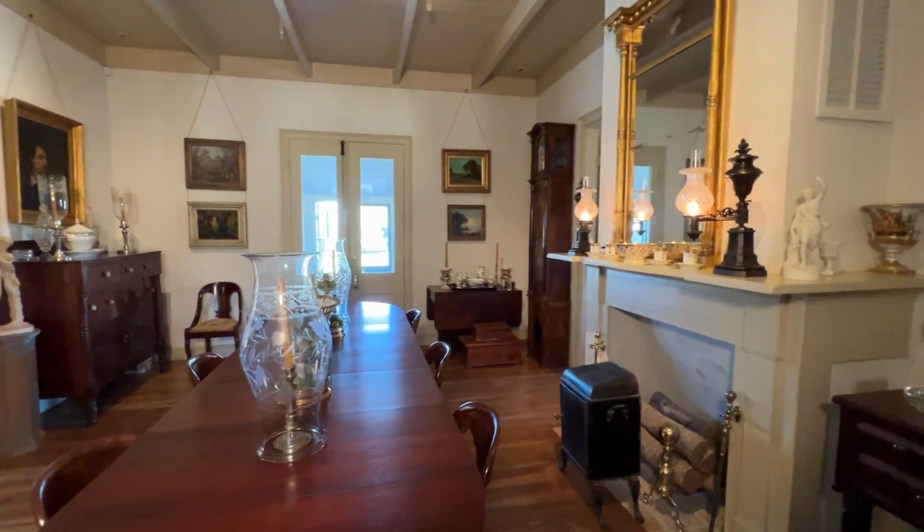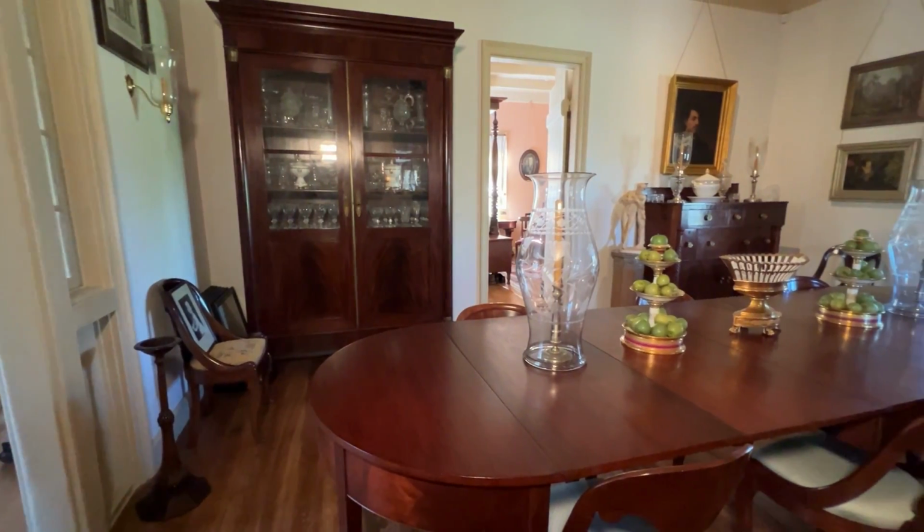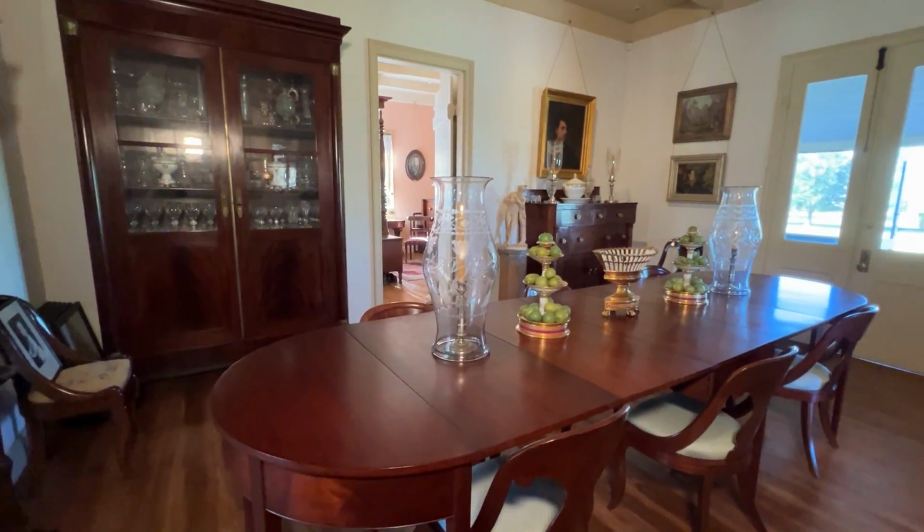Here we are in the dining room. Once again, one of my favorite spaces in this beautiful home. You'll see here we have not a traditional center hall design. That hasn't evolved in architecture yet, and it's certainly not being used in a farmhouse, but we're beginning to see the evolution of it for airflow.